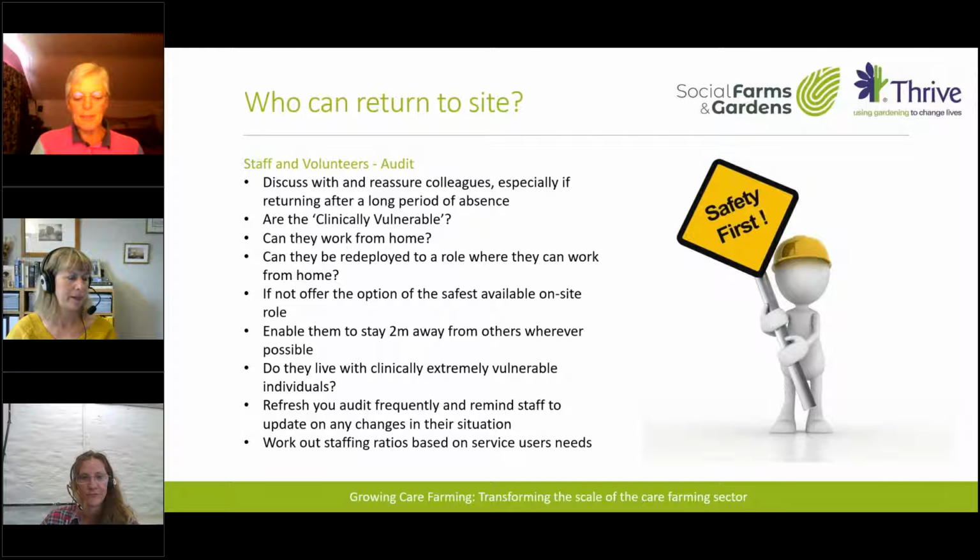We've got to enable people to keep 2 meters apart or 1.5 meters apart. So I think that quite often this is going to be about reducing the number of participants that you're going to have on site. Work out your staffing ratios based on the needs of your service users. And we'll have a look in a bit more detail at what some of those needs are in a minute.